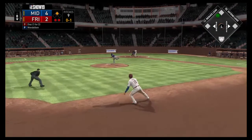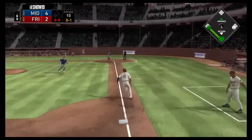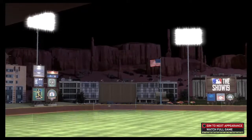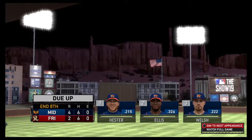Tying run at the plate, the 0-1. Skied in the air to straightaway left. Alonso is under it, and he makes the catch for out number 3. The Rockhounds lead it 4-2.